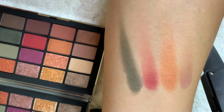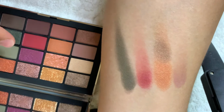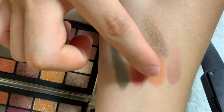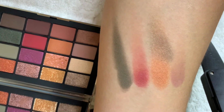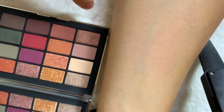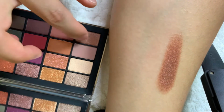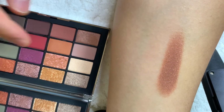Beautiful color. If I match this together, yeah, it's gonna be really beautiful. I think I'm gonna apply this color on the entire lid, and this color goes in the inner lid or lower eye. It's gonna be beautiful. Unexpected. Okay, and let's try the last row. This is the first color. Just like the other texture, I think these two colors are in the same texture. Definitely more shimmery than this color.